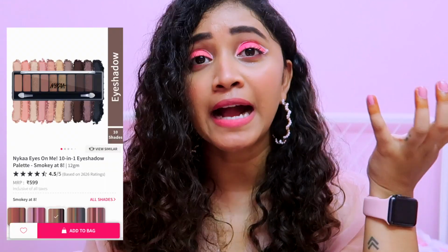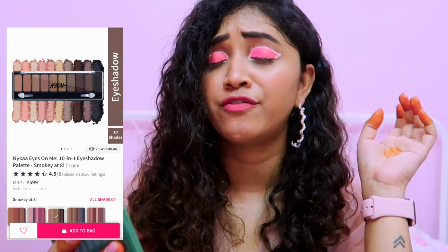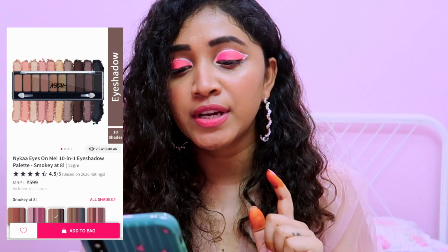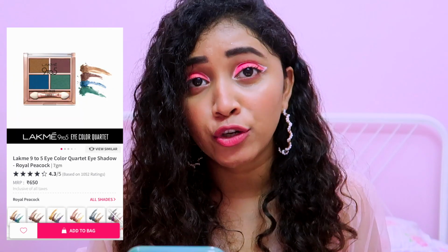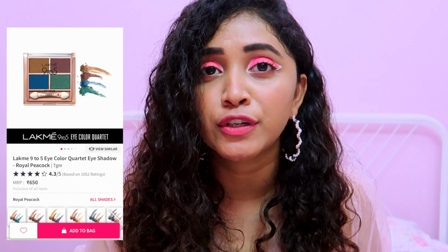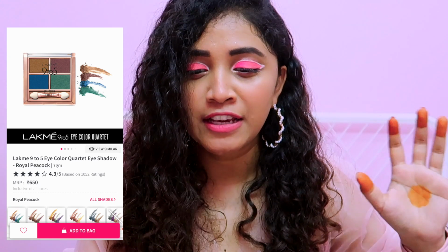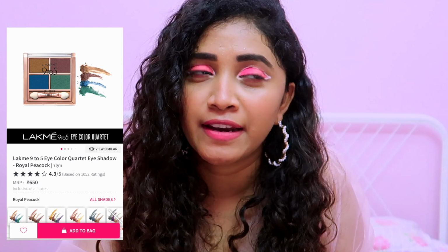If you want to go a little more ahead and spend more, then I have a few more options that are really nice. A few of them are the Nykaa Eyes on Me palette, and this one has really nice colors and is very pigmented. Now this retails for 599, which is a really good deal. And also Lakme 9 to 5 has really good colors, and this also retails for 650 rupees, a little bit pricey for the shades. You get only 4 shades, but they're really pigmented and last you long.